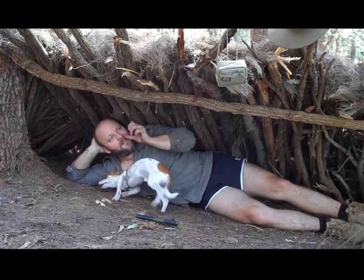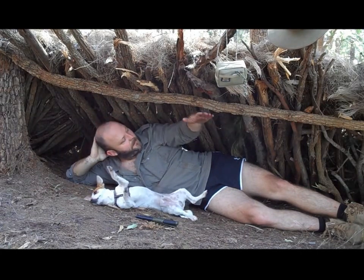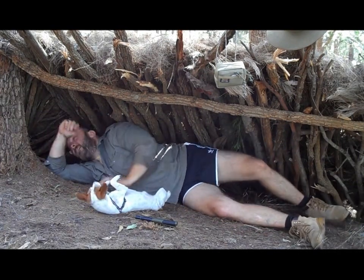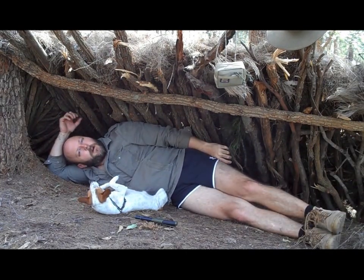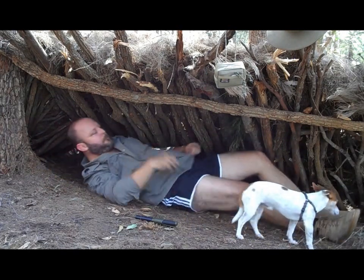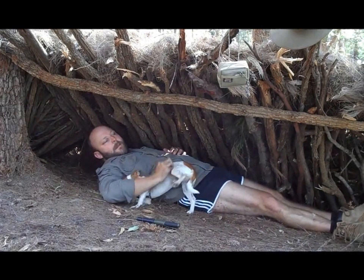In my PSK I have an emergency space blanket which I could line this with. I'll duct tape it to the ridge pole here, fold it back, and go under it, and my fire reflector will be reflecting heat and I'll be nice and warm. It's tight, but it's only designed to keep the rain off you and keep your heat in. Any bigger and you're wasting your time. You want it nice and small, and rolling over is a problem. I've got big shoulders, but we're going to be toasty warm in here tonight.